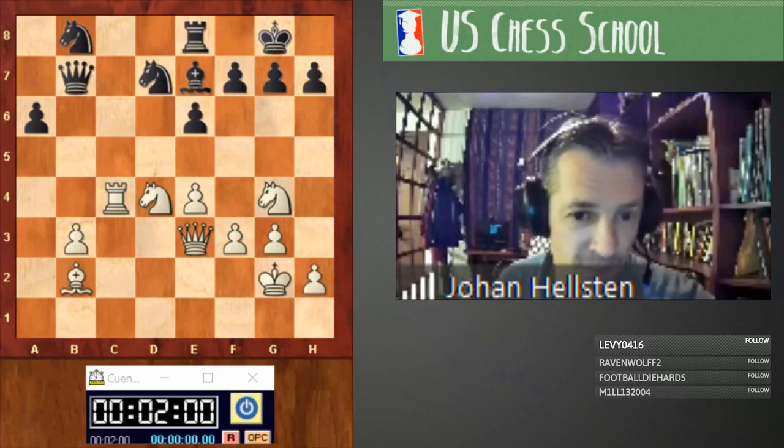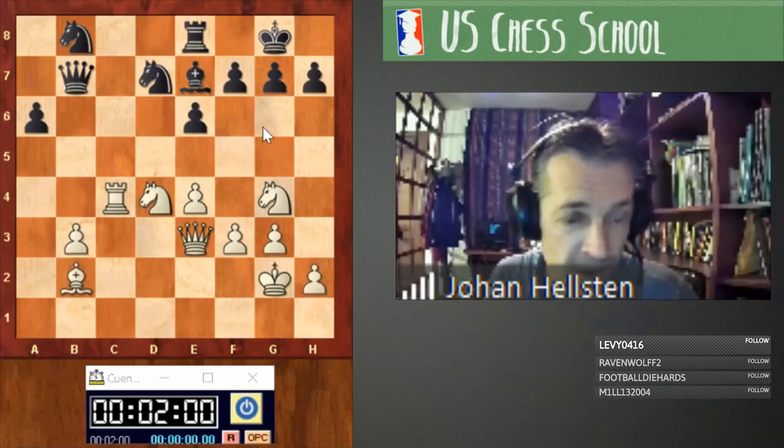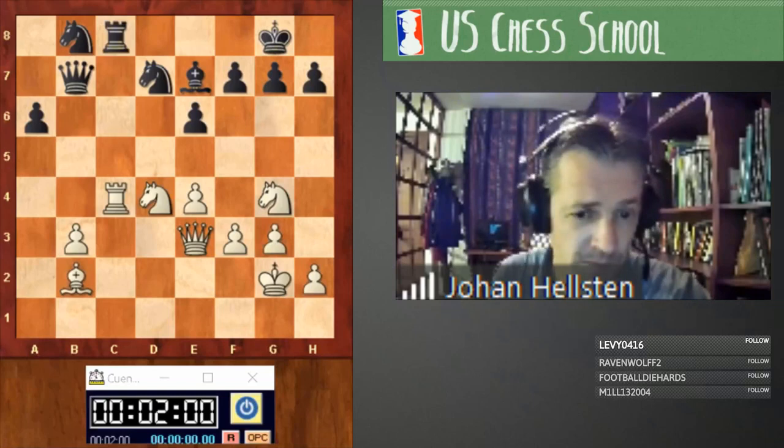Well, you must be thinking that perhaps my opponent is trying to double on the c-file, right? So let's play rook c8. And that's what happened in the game. Black played here rook c8. And at this point, it's your move. White to play and win. 2 minutes.